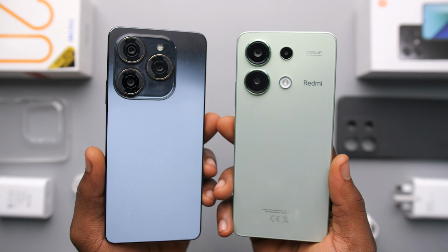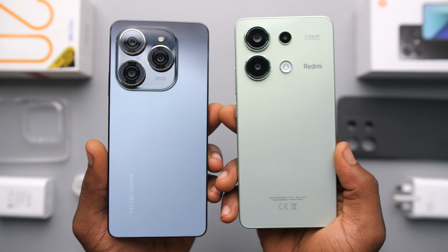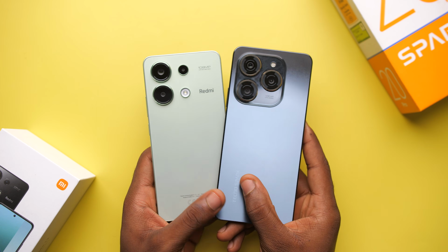Once you know what you care about most in a phone, whether it's battery, cameras, performance, display, software updates, once you know, then you know the better phone for you.